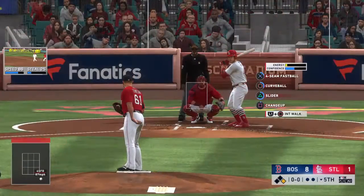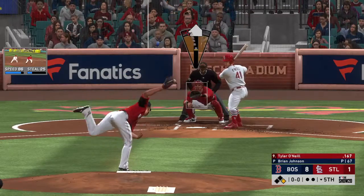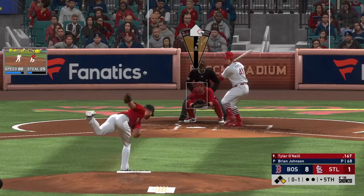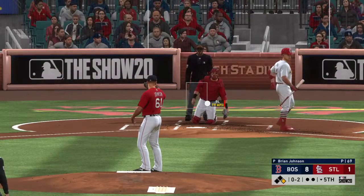Your attention, please. Pinch hitting for the Cardinals. Number 41. Tyler. And he gets ahead here with the fastball. Strike one. And he falls behind 0-2.